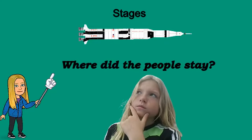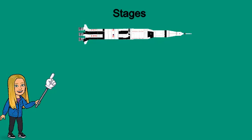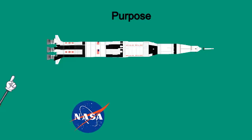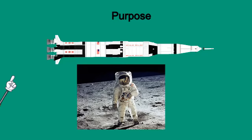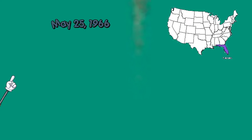You might be wondering, where do the people stay in? Well, they stay in the command module. It's located over here. The rocket was built by NASA and it was made to send people to the moon. The rocket was launched on May 25, 1966 in Florida.